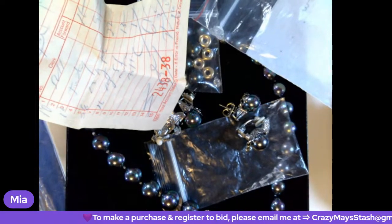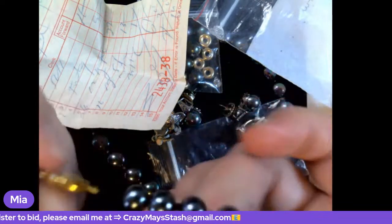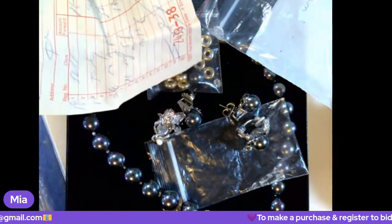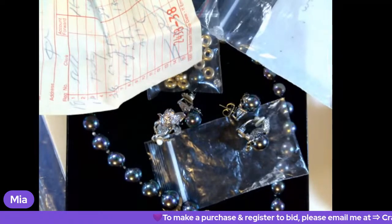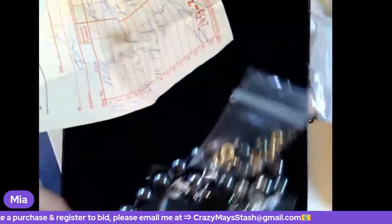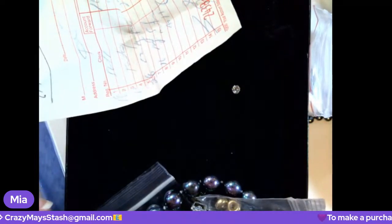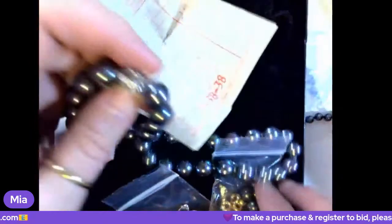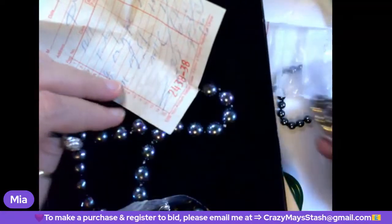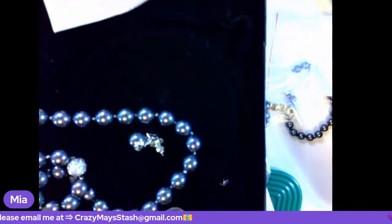All right, I'm going to rub it on my teeth. It's tiny. Yeah, this is not very well made, this little thing that was in with this. Yeah, it's a little gritty. Let's see. These are fabulous. These are a whole different league. I don't know. He put all this stuff together in one thing. I want to try these on.